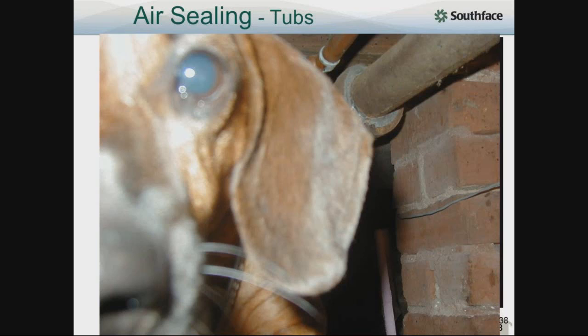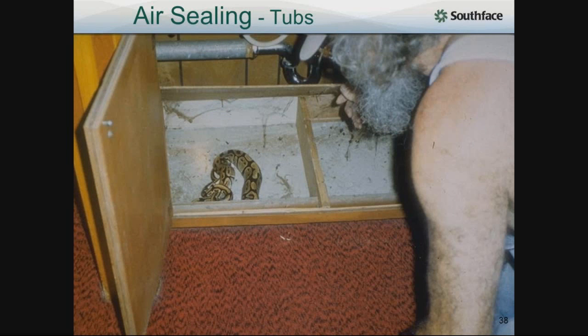But anyway, my other great air sealing story was we were doing some Habitat Blitz houses in the late 90s. And we stayed in this kind of Norman Bates motel. And two doors down was a traveling reptile show, and that's not an indigenous snake to Tennessee.